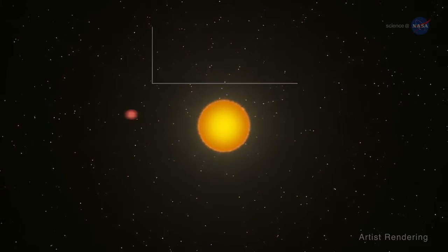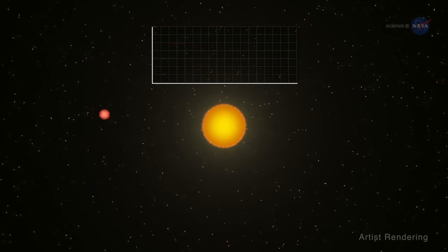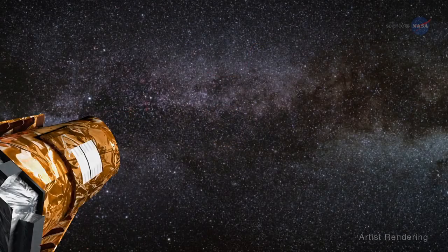Kepler routinely surveys thousands of stars, looking for slight variations in brightness that signal the transit of a planet across the stellar surface. For each star in the survey, Kepler collects a long-term record of the star's brightness, a record that can be used for astroseismology.